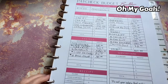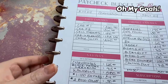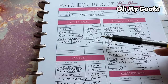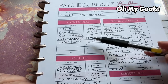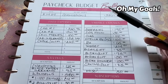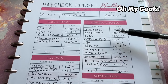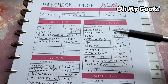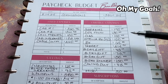All right, so let's talk about what we're doing here. For fixed expenses, we have both of our car payments, and then we have cell phones, car insurance, and cable/Wi-Fi. That's the same company that we get those from. Also in there is a landline phone for my mom because that's just what she's comfortable using. So that's why that bill is so high. A lot of people ask me, can you just cut the cord for the cable? I don't know, cut the cable, I guess.